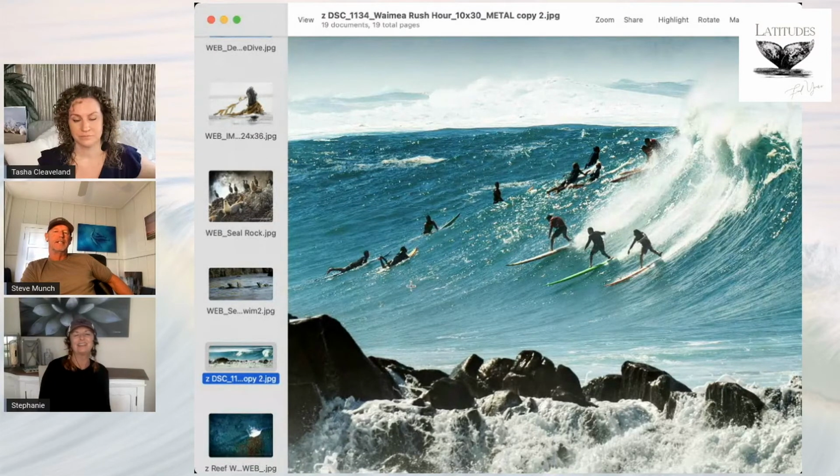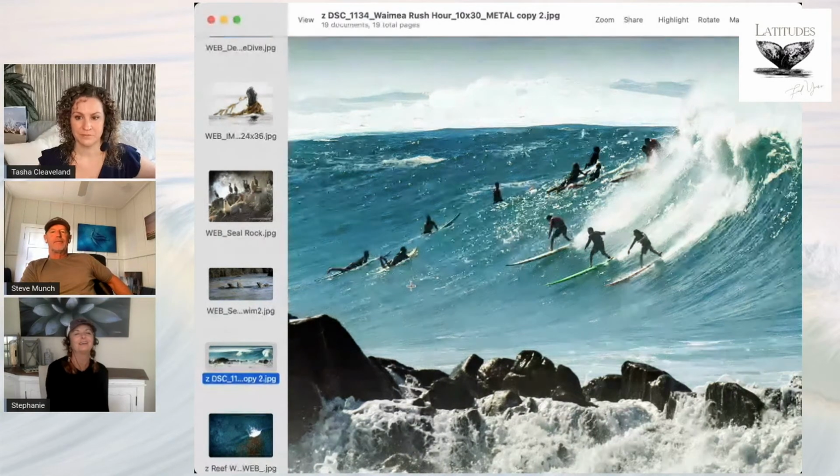But I love that. It has a sense of community and camaraderie. That's the word I was looking for. That you don't get in other surf pictures, like you just said. You know, there's this thing with surfing, like, get off my wave. But this, I love that feel.